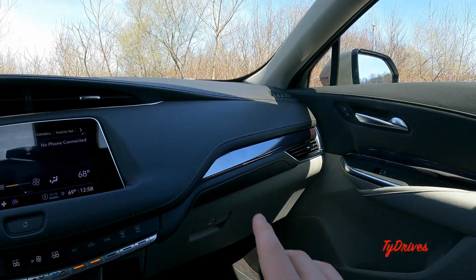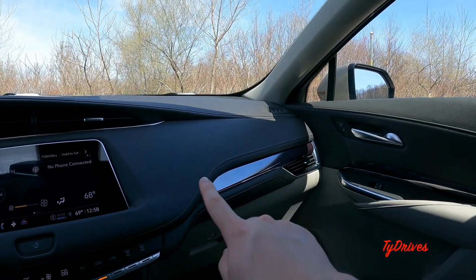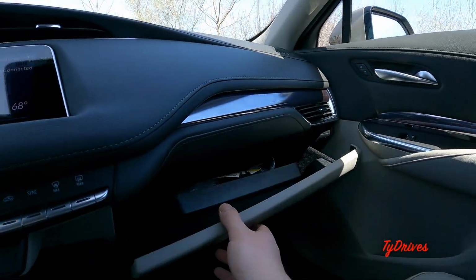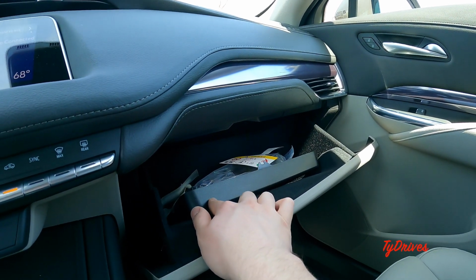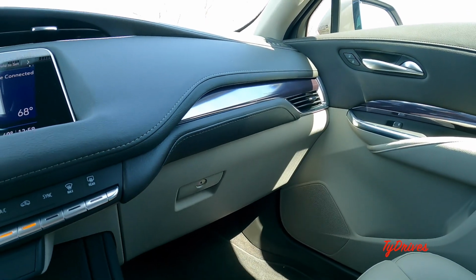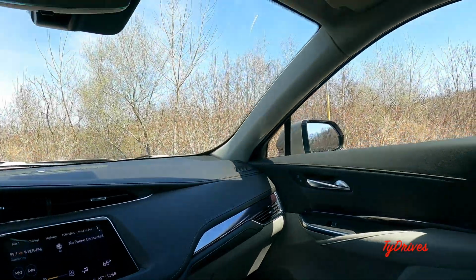Passenger area has a nice little design with that cool trim and some stitching. We have a lockable glove box over here as well, which is pretty large. That is actually the front plate bracket for the vehicle, so just to give you a little idea on how big it is.